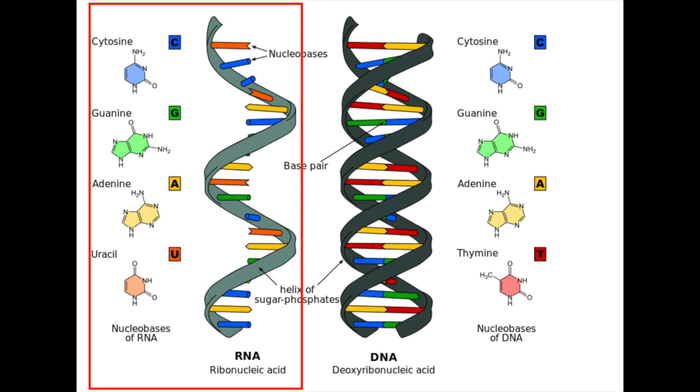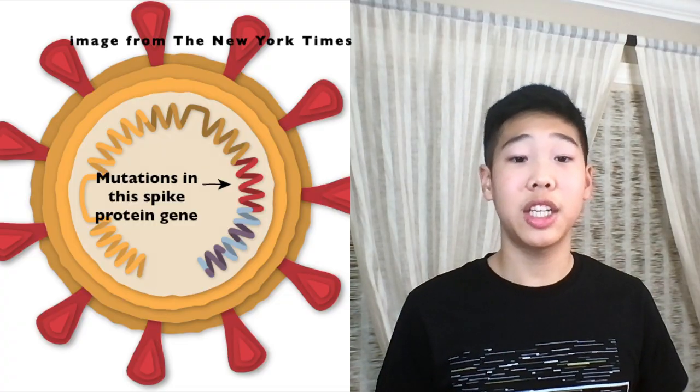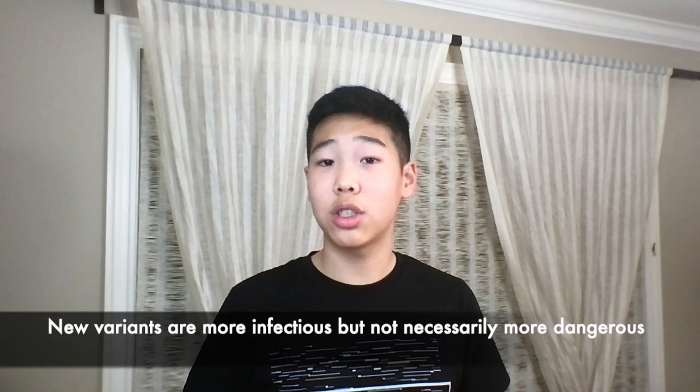Viruses, like people, contain genetic information. The genetic information for COVID-19 is in the form of RNA. Since RNA acts as instructions for how the proteins of the virus are made, changes in the RNA result in changes in the virus's protein. For the UK and South African variants, the mutations occur in the RNA that codes for the spike protein. The spike protein helps the virus attach to cells. When the virus attaches to and then enters a cell, an organism becomes infected. The mutation of these new variants causes spike protein to bind more tightly to the cell when compared to older variants. This makes the new variants more infectious, but not necessarily more dangerous or deadly.